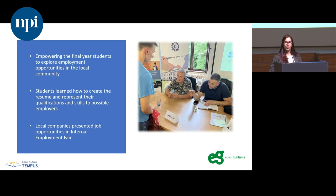The main aim of this event was to empower final year students to explore employment opportunities in the local community. Students learned how to create their CVs and how to represent their qualifications and skills to possible employers. This was also an opportunity for local companies to present themselves. As I said, students learned how to write their CV and how to present their qualifications and skills, and the big role is for the school career guidance and counseling team, who invite possible employers, who inform the students about the venue and schedule of the fair, and who helped students to present themselves to possible employers.